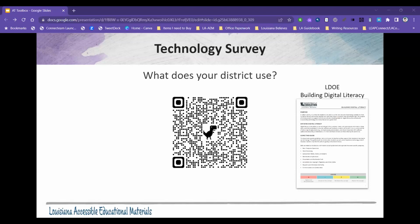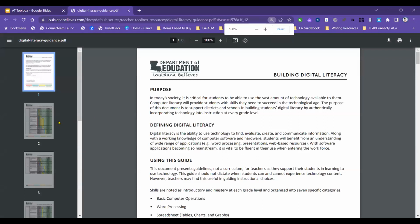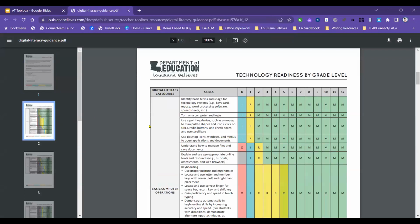Because we have noticed over the past couple of years after COVID that there was a big push to use technology with students, and then once we came back face to face, everybody went back to paper and pencil. Not everybody, that's an exaggeration, but a lot of people went back to paper and pencil because that's what they're comfortable with. But if you notice on this slide, the Department of Education has a document called Building Digital Literacy. It's very interesting to see what digital skill is expected at what level, from kindergarten through 12th grade.